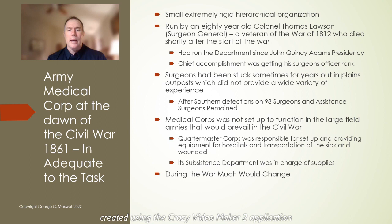So what you saw was this kind of rigid organization that needed to rapidly develop and change as the new Union Army was being built to prosecute the war. Reform wouldn't come quickly. It wasn't until the first year of the war, in April of 1862, that a reform bill would pass Congress and an attempt at serious reform would take hold, and they would appoint a surgeon called Surgeon General Hammond, who would initiate a number of different reforms.